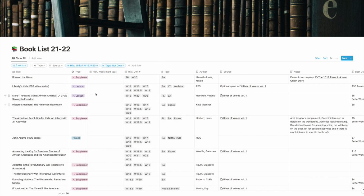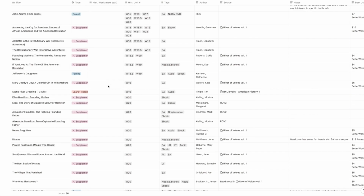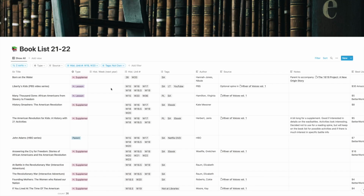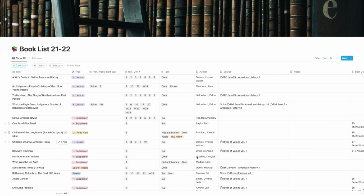And let's say I only need my history stuff. That's pretty much most of the books anyway, so I'm not going to bother filtering out these other things. But if I had a lot of books to go along with science units or things like that, you could filter to only your history books here. So there is how you can use the filters. I hope that gives you a really good idea of how a basic database would look and function.